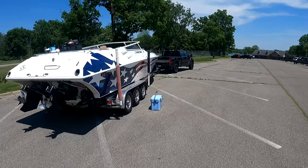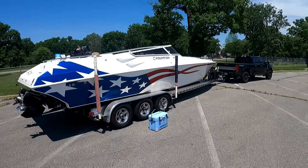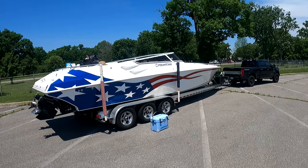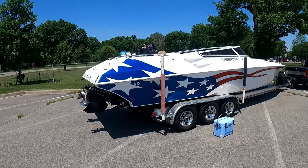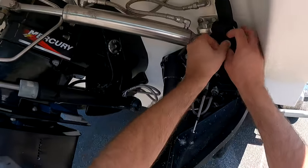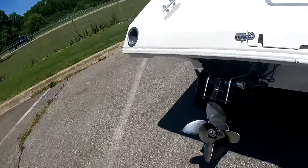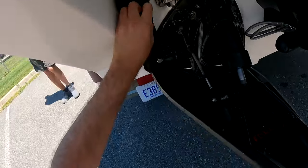This thing really likes the chop, to be honest. About, you know, one footer going through about 50-60 miles an hour. Really, it's just cruising. It's pretty smooth. You wouldn't even notice. So get these transom straps off real quick. Get the drain plug out. Get everything ready.